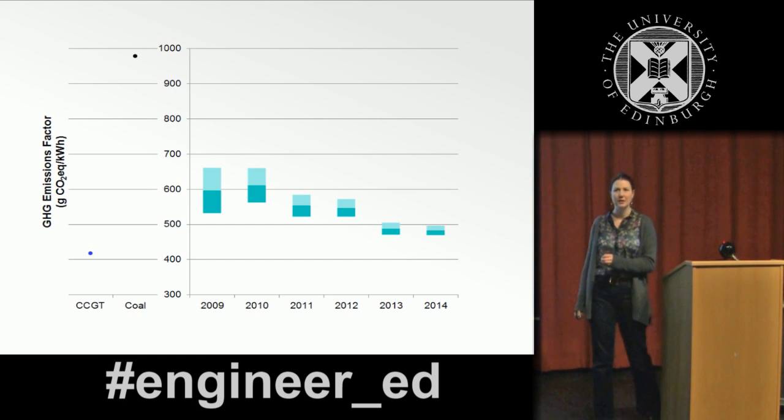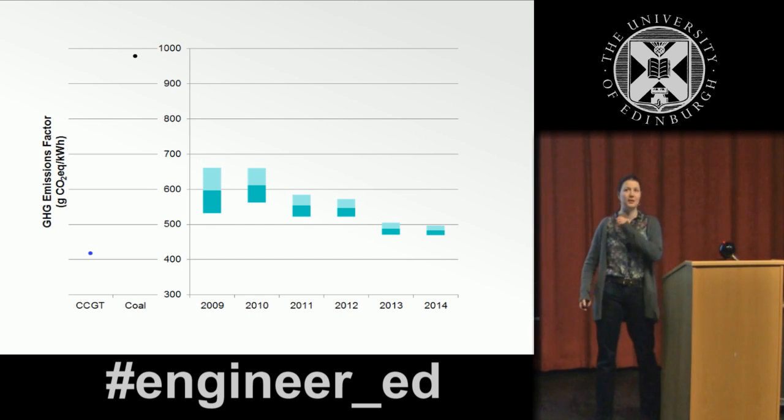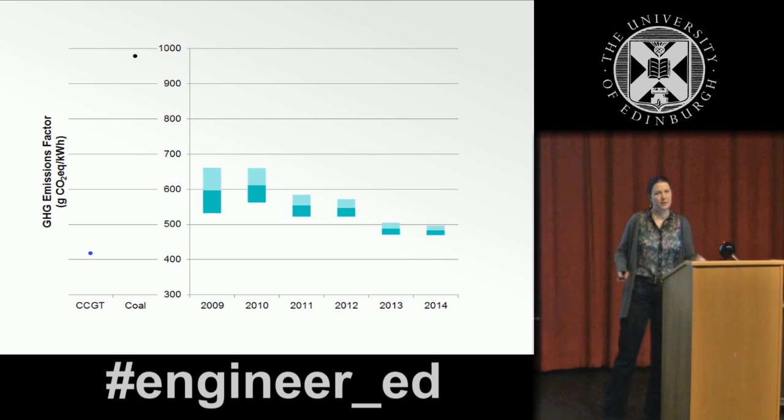Secondly, why is it falling over time? Well, I can tell you why the confidence interval is getting better over time and these bars are getting smaller: it's because we're getting more wind on the network, so it's clearer how the network is changing in response to wind because the changes are bigger. But it's falling as well.